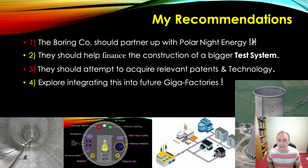Explore integrating this into future gigafactories. I think gigafactories are obviously going to need heating. They're going to need heat for various processes. This kind of system would be absolutely perfect. I can't stress this enough. This is probably the most important thing they should do.